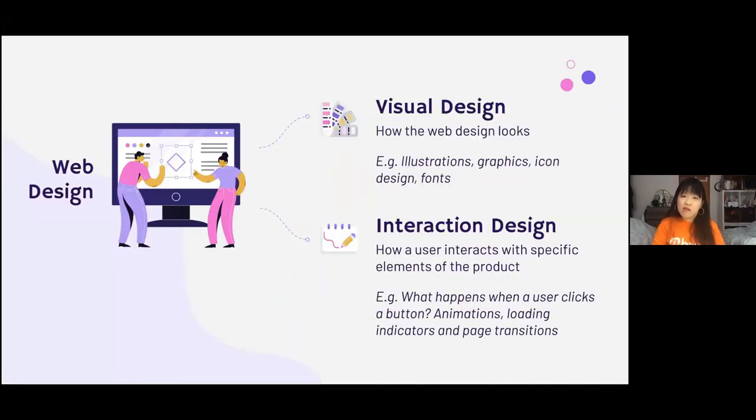I think just now, one of the participants shared a very good understanding of it. Essentially, web design consists of two parts. The first part is visual design, and the second part is interaction design. Visual design is basically how the website looks, and this includes things like illustrations, graphics, icons, fonts, layouts, how everything is put together to look like a nice, polished piece of art. That is the visual part of it.